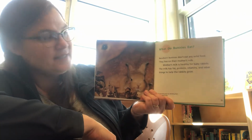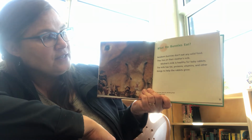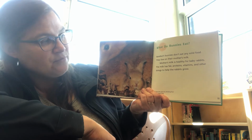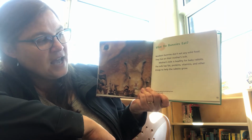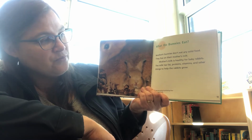What do bunnies eat? Newborn bunnies don't eat any solid food. They live on their mother's milk. Mother's milk is healthy for baby rabbits. The milk has fat, proteins, vitamins, and other things to help the rabbits grow.